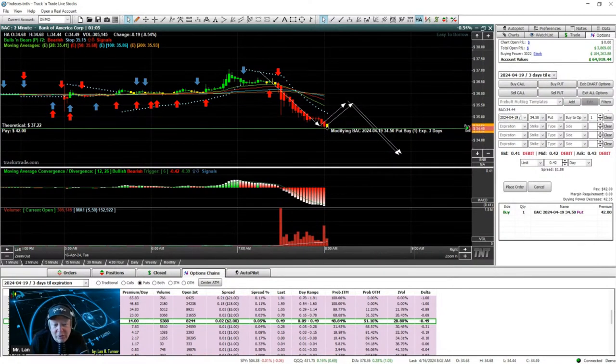But it's only $42. If you got a couple hundred dollars, you could put a couple hundred in there. Five of them would be $200. So let's just go back to three because we're kind of down here at the bottom. This thing's already extended. Doesn't mean it can't fall further, but we need a little pullback first. We'll just come in here to show you how to do this.